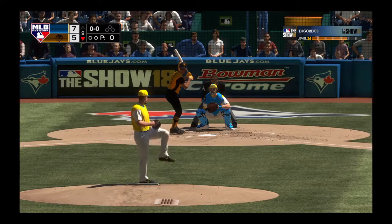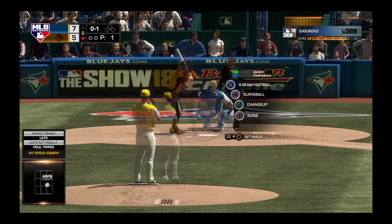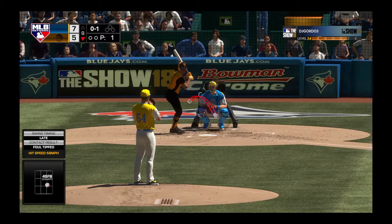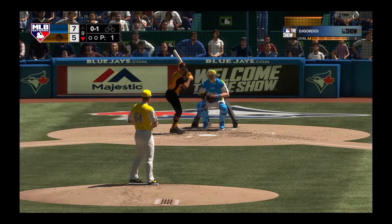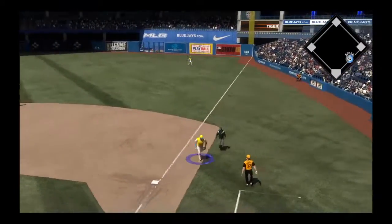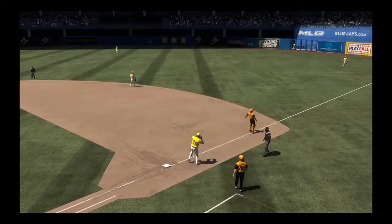First pitch of the at-bat on its way. Strike 1 to start the at-bat. Into the windup. Here comes the 0-1. Hit down the line at first. And he'll take this to the bag himself. One gone here in the ninth.